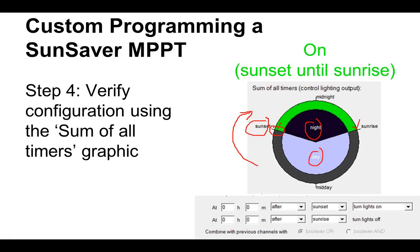Now for the other customized settings, the on, off, on settings, those can also be created by mixing channel 1 and channel 2, and they can be verified on the sum of all timers screen, as you can see in front of you here. So for this particular case, we have the lights set up for 2 hours after midnight and for 2 hours before midnight.